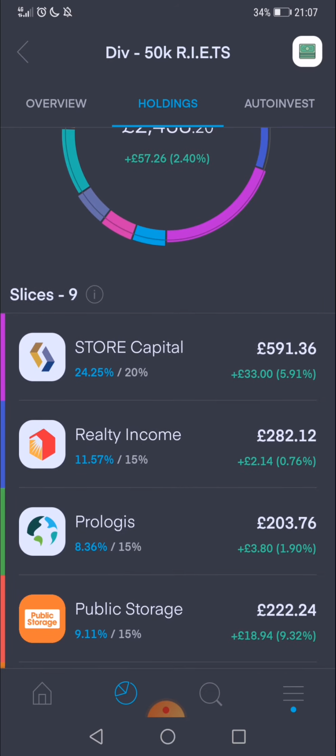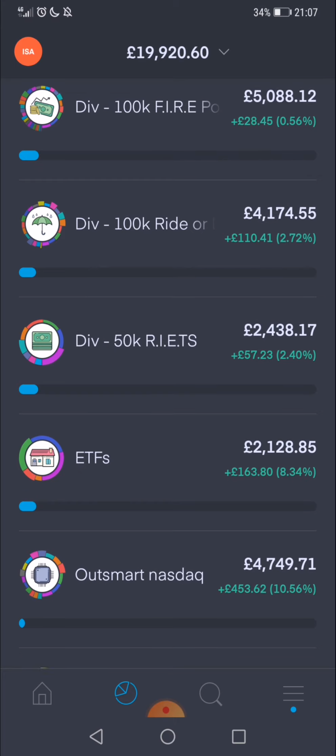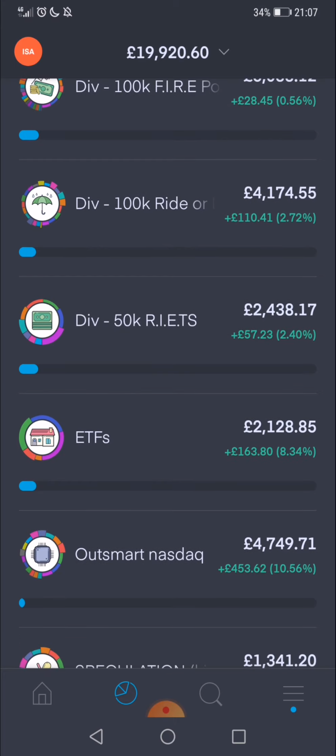But Store Capital, obviously the portfolio is geared towards Store Capital, which has the highest holding in there. So I'm kind of really diversified as well, but I do tend to focus more on certain stocks than others.